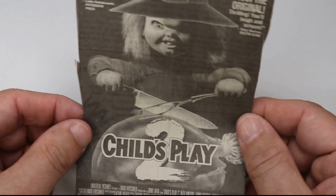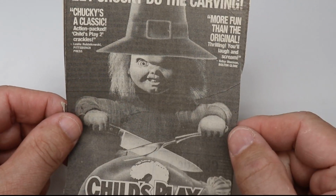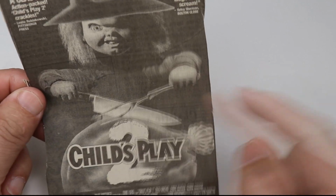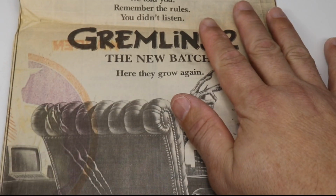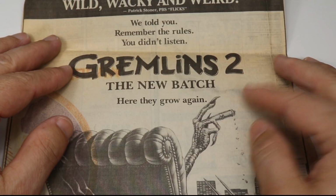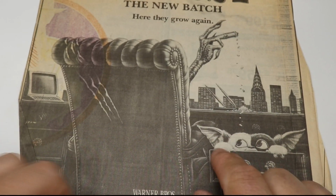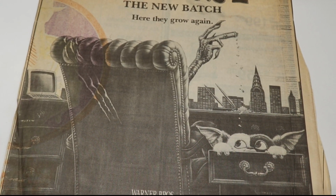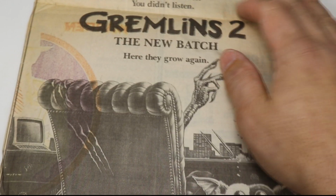Here is another Child's Play 2 ad that was right around Thanksgiving, so we know when it came out. He's wearing a Thanksgiving hat, cutting turkey. I had all these Gremlins 2 ads, and here is the original ad that first came out. Gremlins 2, this is what it looked like. Always loved this poster of the Gremlin's hand with a cigar and Gizmo in the drawer of the desk. So this is what the original ad actually looks like.